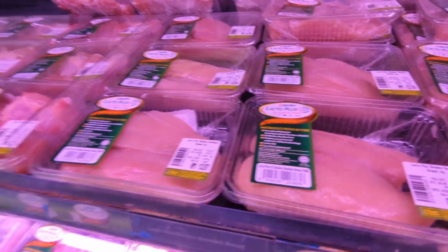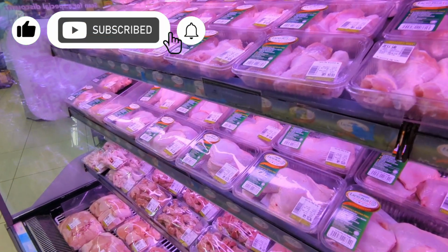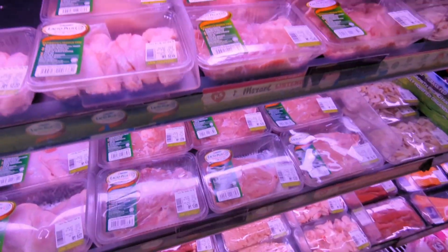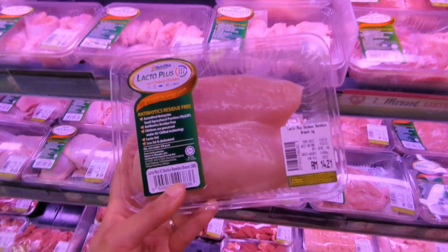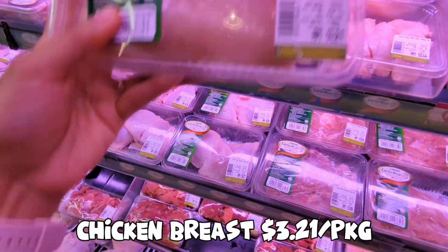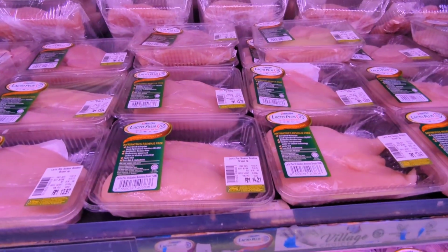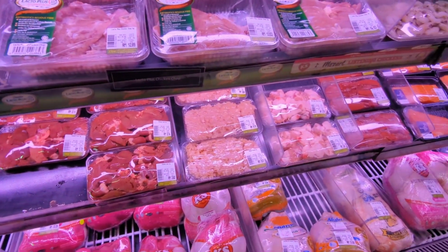Of course, there is prepackaged chicken, just like we have in the US, nothing different, except much better prices, of course. So for example, this is kind of like the chicken breast we've been buying. So you got 2 pieces of chicken breast, $14.21 for that. So that's about $3. So the prices are great. And everything looks really fresh.